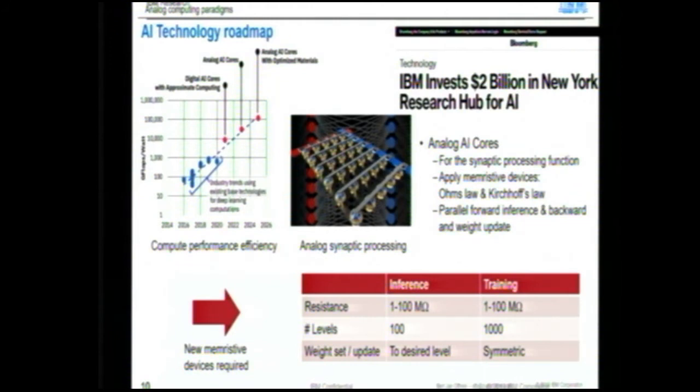So in the end, what we need is the ability to set the resistance to a certain value, and then it must stay there for inference. And if you do the training, you have to be able to tune the resistance while you do the training of the network to a certain value, both going to higher resistance and also going to lower resistance, because at some point in the iteration, the operation may determine that it's better to go to a lower resistance again. And there it's very important that this goes in a nice manner. So that's what I mean there with symmetric. Nicely tune up and tune down of the resistance. And this is really a big challenge.